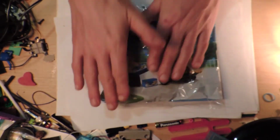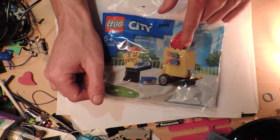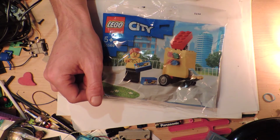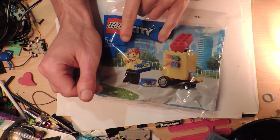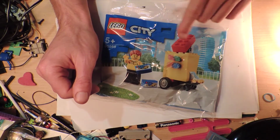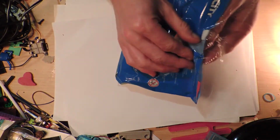I only got this one. It's not a very exciting one, but it's kind of interesting because it's a Lego seller, and they're selling Lego sets on the street. As you do, a street seller with Lego. I don't know the exact story behind this, but it was the only one left in the shop, and I hadn't seen it before, so maybe they didn't have many of them. So I thought, what the hey, I'll get this one.